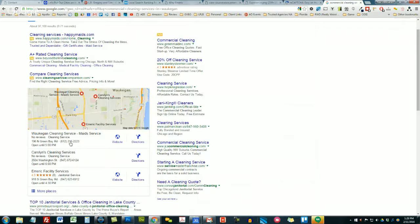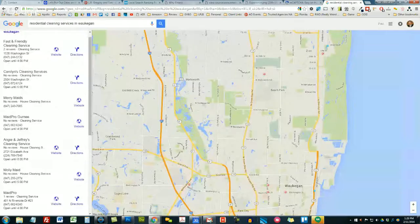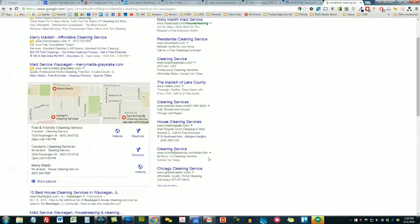Let's do residential. Not coming up at all. So if you're looking to come up and be serious about this, let's see where you're at. So you're not even anywhere on the radar for that, and that's probably because your Google listing and your website connected to it really isn't speaking to Google about you doing residential cleaning services in the Waukegan area.